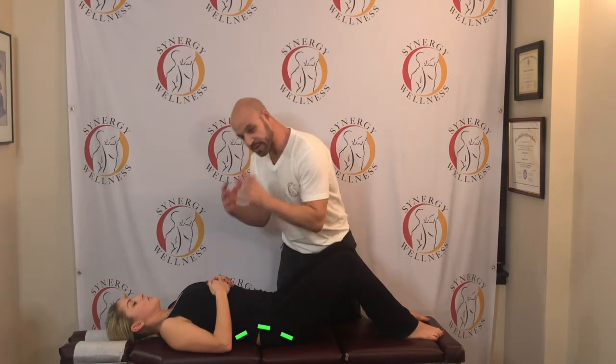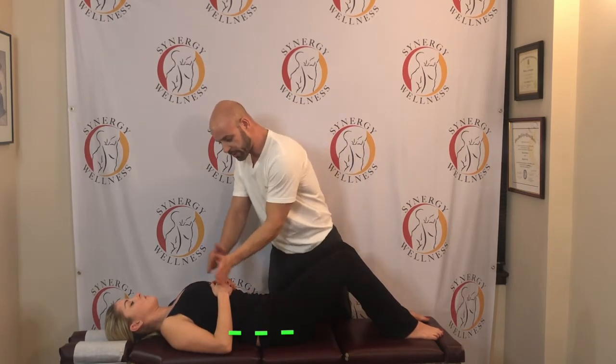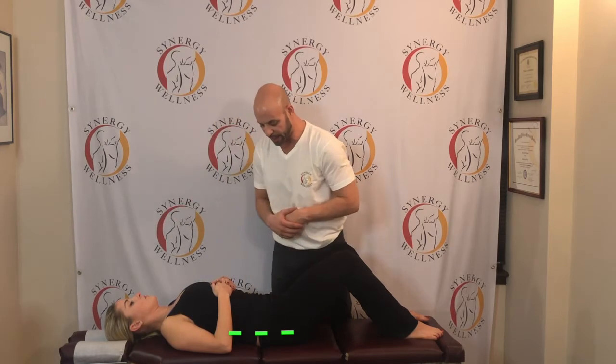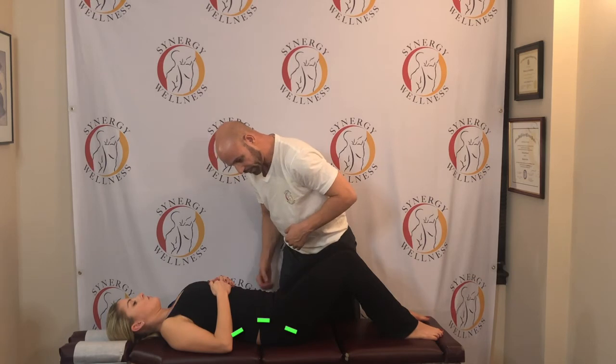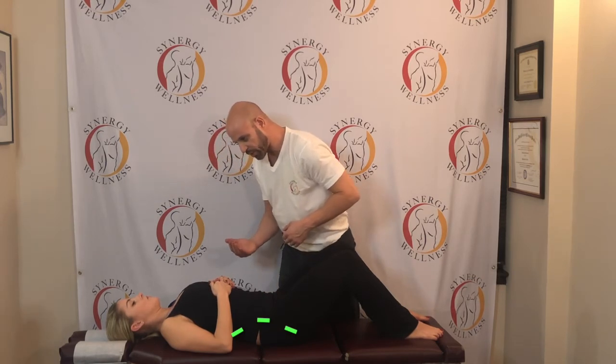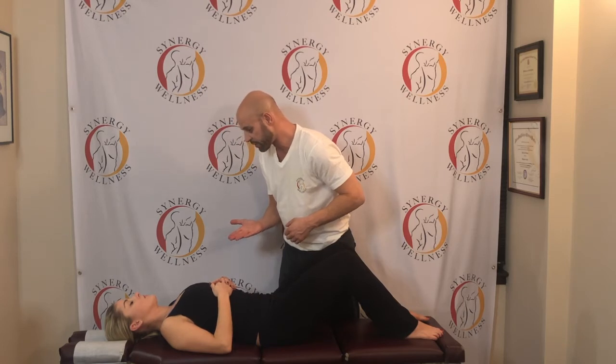And what you're going to do is slowly, vertebra by vertebra, each spinal segment, you're going to flatten it down to the table, without moving the upper half of your body. And you're going to come back up. Good. And vertebra by vertebra, drop it down flat to the table. And then come up vertebra by vertebra. It's a nice, slow, deliberate motion, and you're going to do 3 sets of 10.